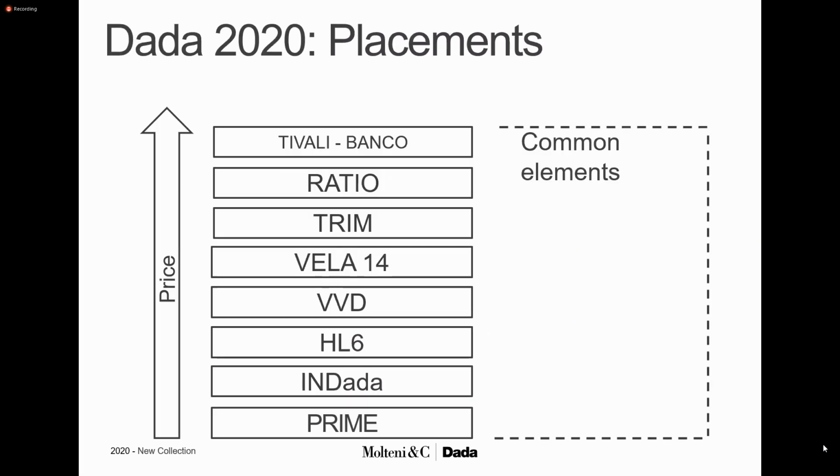This is the current placement of our proposal. In the left column, we find all the kitchens available at the moment, starting with Prime and Dada, which represent for us the entry-level kitchen approach, crossing through the central part of the column with I-Line 6, VVD, Vela, Trim, which represent the top quality kitchens, and the new Ratio, Tivoli, and Banco, which mean for us the iconic production. These kitchens are in order of price, from the top, the entry level, to the iconic production. And in the right column, we find the common element units, all the items that will be available for all these kitchens.